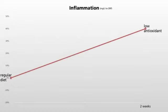This is what happened to the level of inflammation within their bodies. Those switching from their regular diet to an even lower antioxidant diet saw the levels of C-reactive protein in their bodies rise 40%, whereas those switching to the high antioxidant diet saw their levels drop, even though both groups were eating the same number of servings of fruits and vegetables every day. So quality counts, not just quantity.